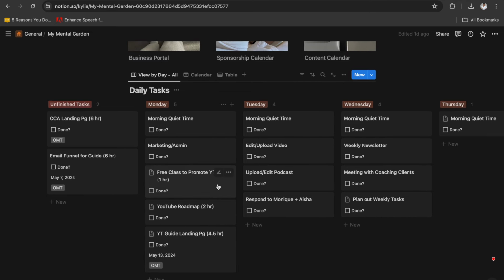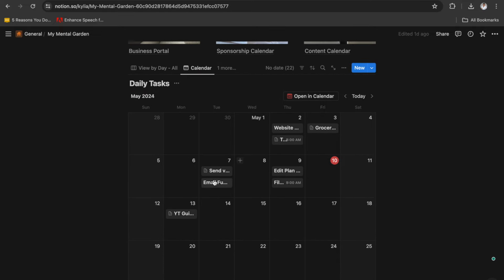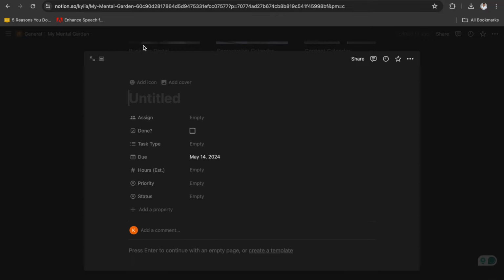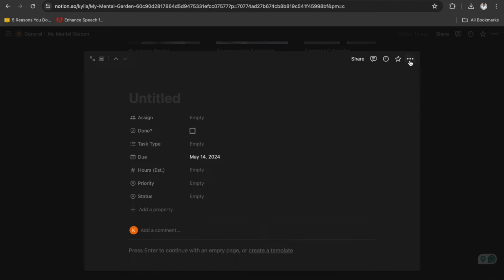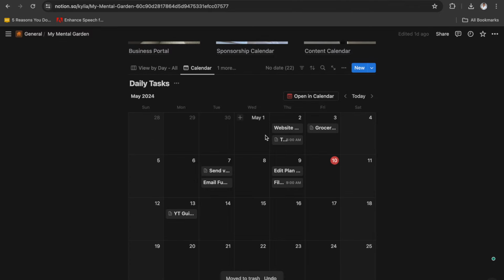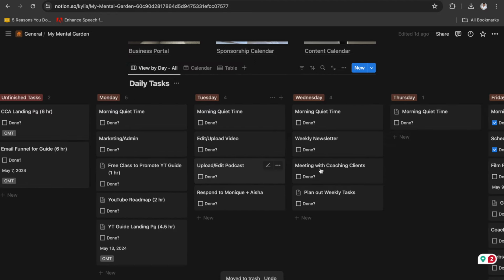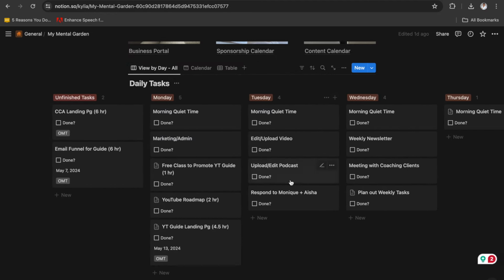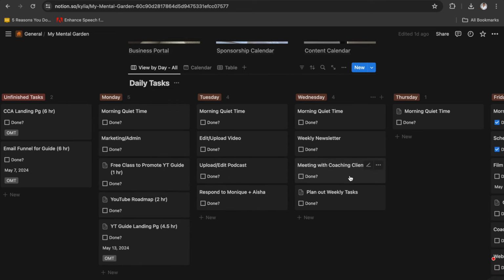Now there is a calendar view for the task, which will show you, if you assign a date, which is due where, and you can actually add tasks right from here. But I typically prefer this other view just because it allows me to see my week at a glance. So I'm just going to delete that and go back to the view by all. So yeah, that's pretty much what my week is going to look like. All the rest of the tasks don't have times because, again, this is my typical routine and I already know how long it's going to take me.